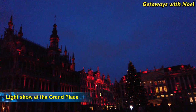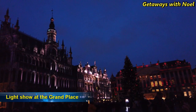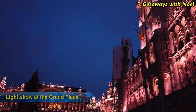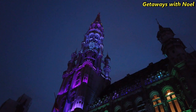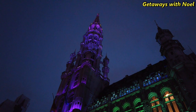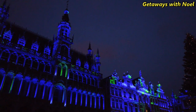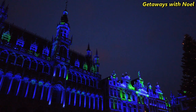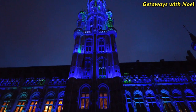One of the highlights of our visit to Brussels is the Christmas light show at the Grand Place as part of the Winter Wonders 2019 program. This is a 360-degree sound and light show on the facades of the Grand Place, including the City Hall, around the theme of the enrichment of encounters. The light show starts after 5 p.m. and lasts for 8 minutes. If you miss the first show, don't worry because it happens every hour until 10 p.m.